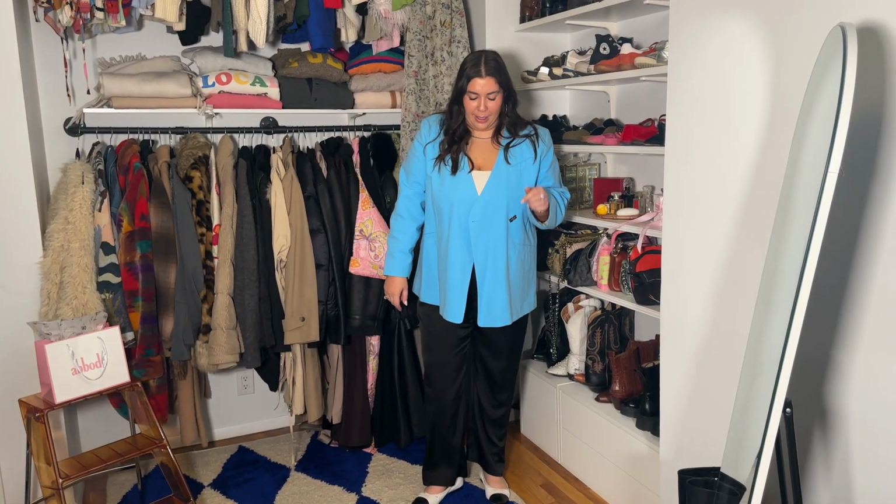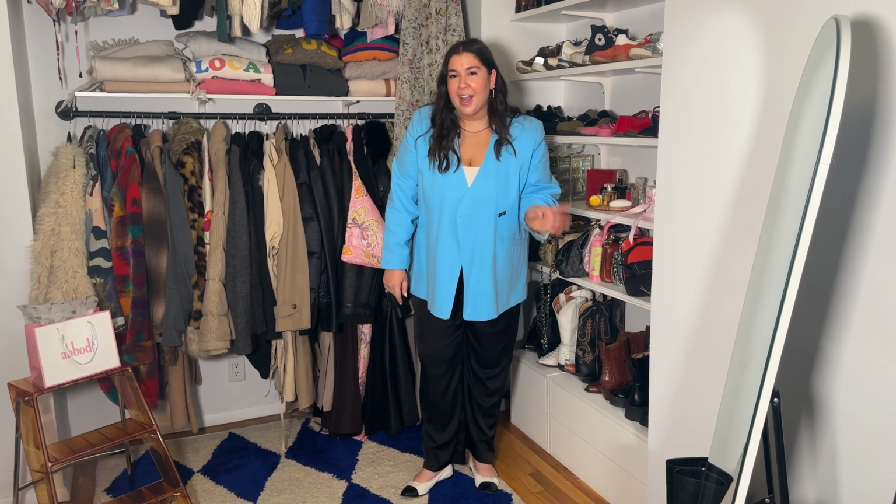And my Chanel flats that I'm wearing today, these black and white ones, I actually thrifted these for $75. They were unworn, brand new in about 2018 before COVID, and I hung on to them even though at the time I wasn't really a flats girl because I was like, these were $75. And then I'm so happy I kept them because now I wear them all the time.